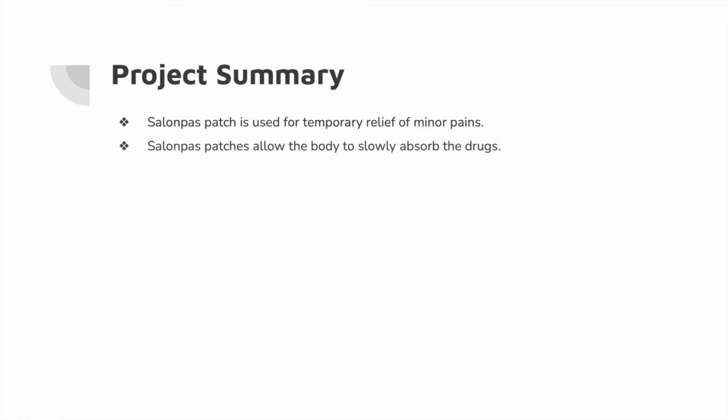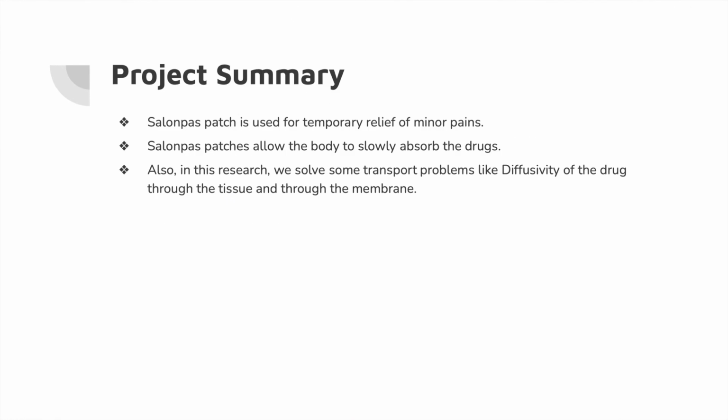Okay, so to summarize our research, Salonpas patches are used to relieve minor pains. Salonpas allows the body to absorb the drug through the skin. Also, in this project, we solved some transport questions like the diffusivity of the drugs through the tissue and the membrane. Also, the Salonpas patch can be improved by solving the current issue.